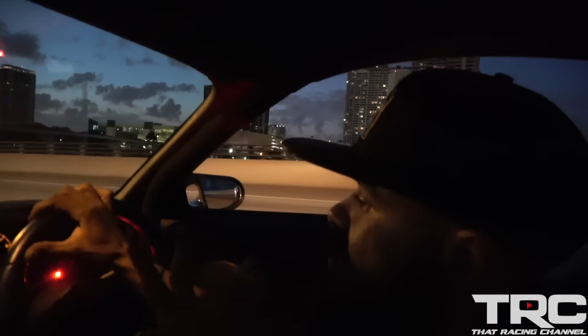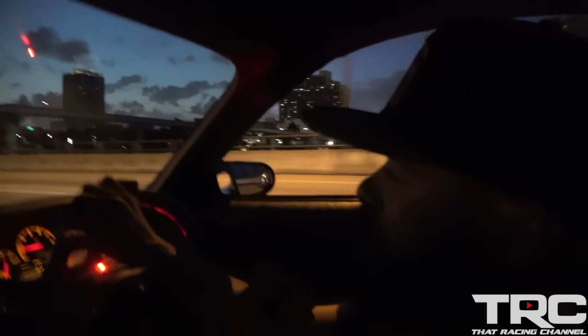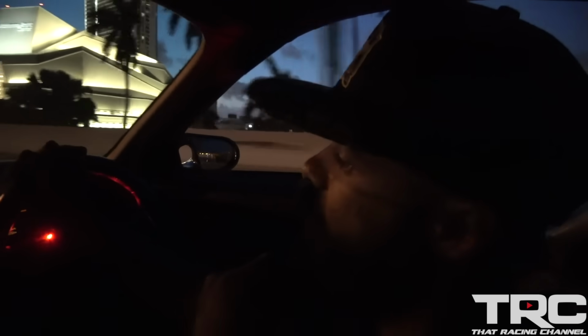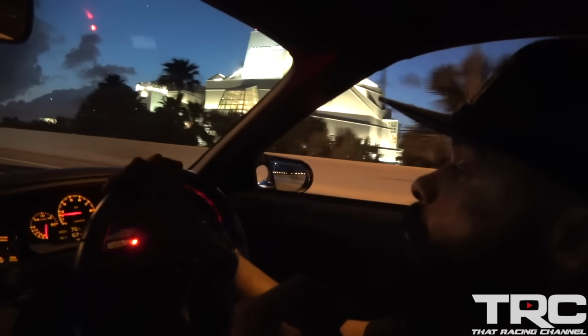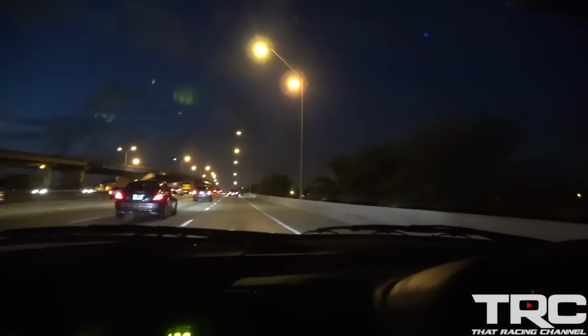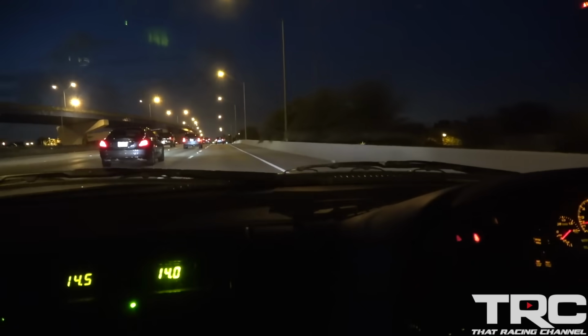It's pretty awesome though. It sounds great, man. It's safe to say I was probably pushing quarter throttle there. Silly. It's crazy, man. Won't be Miami highways.